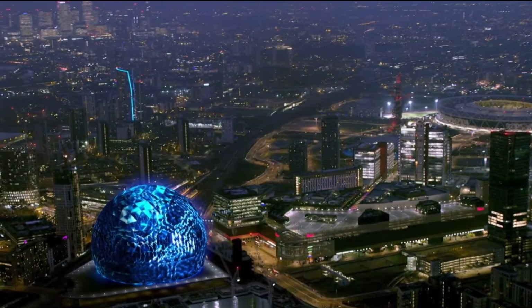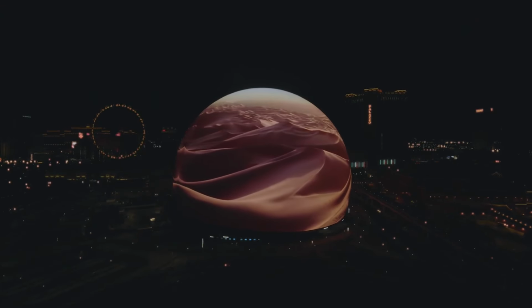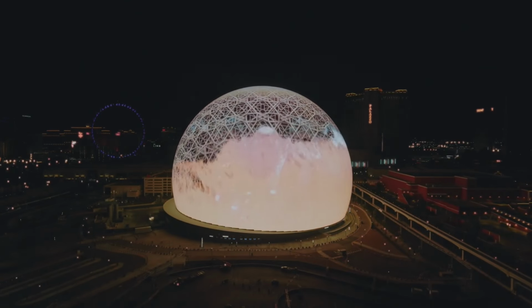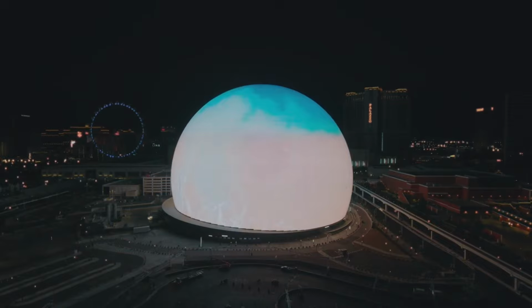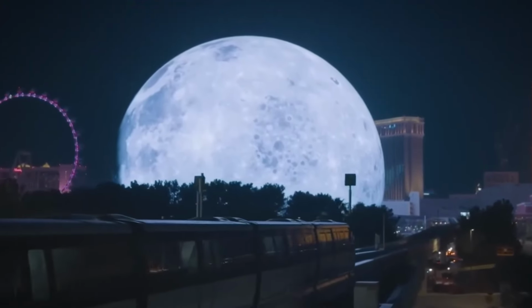So, whether like Londoners you see it as a giant glowing disruption, or like Abu Dhabi's cultural visionaries, you see it as the centerpiece of a high-tech future, one thing's for sure, the Sphere is unlike anything else on Earth. It's bold, it's bizarre, and it's pushing the boundaries of what a venue can be.